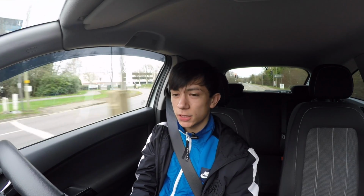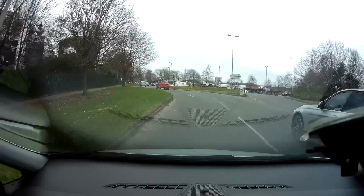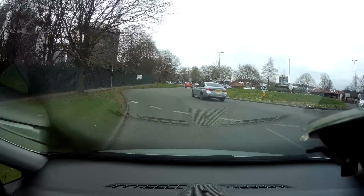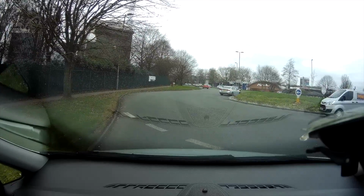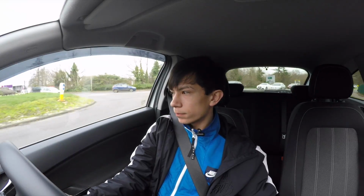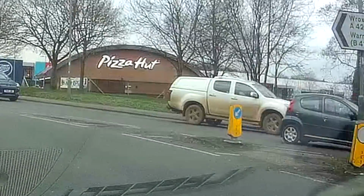My test was like 6 months ago, so it's faded in my head a little bit. Fuck me, that car looks like a fucking spaghetti omelette.